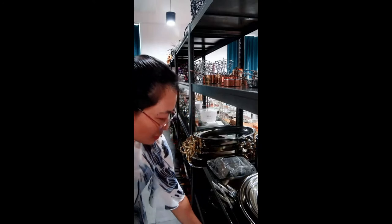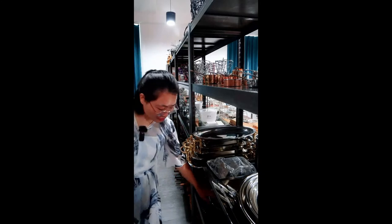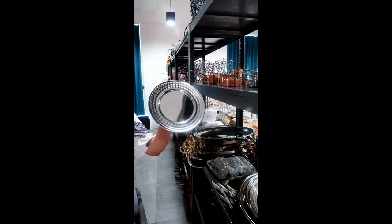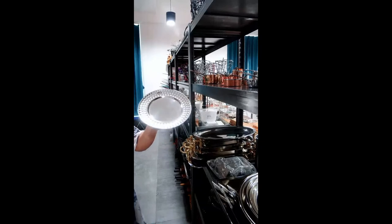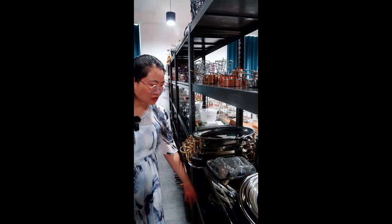If you have any interest, we can show you that, because it's very heavy. We also have different sizes and different shapes for that. We also have the round shape. We also have the square shape. So if you have any interest, we can show you more.